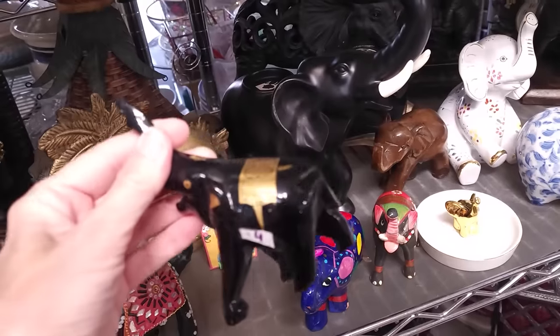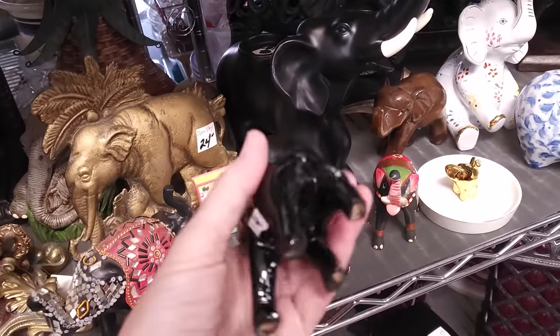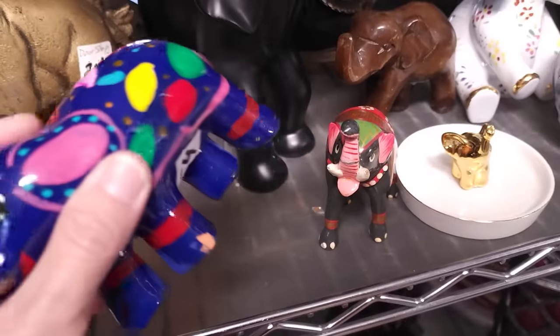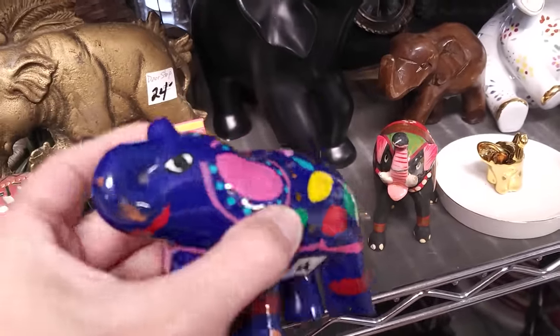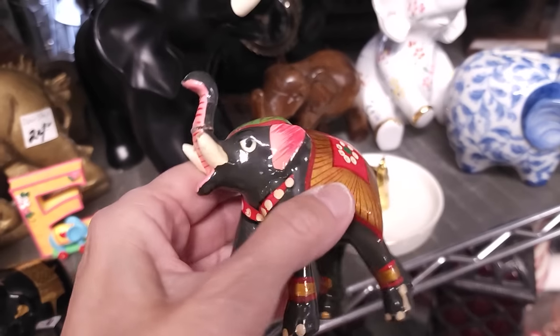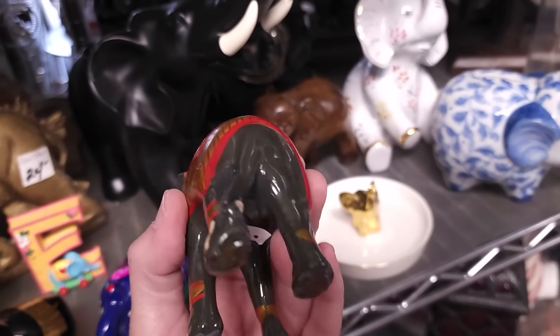Let's see. He's $4. He's kind of spectacular. All right, we'll grab him. Let's see what else we've got. He's also $4. I don't know how I feel about him. I like this one. He's also $4.